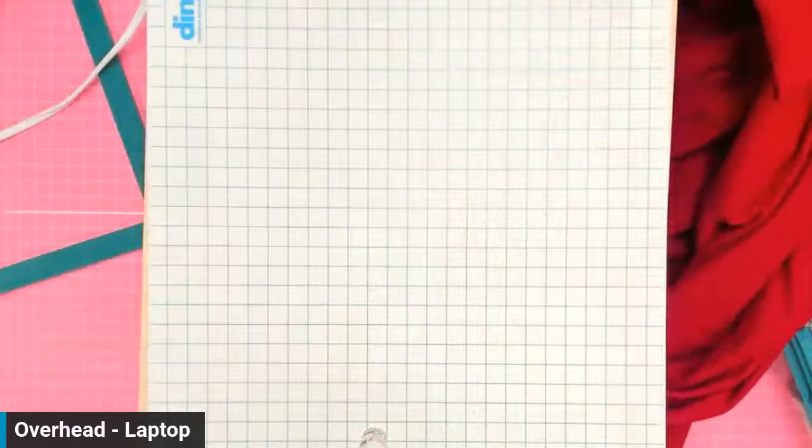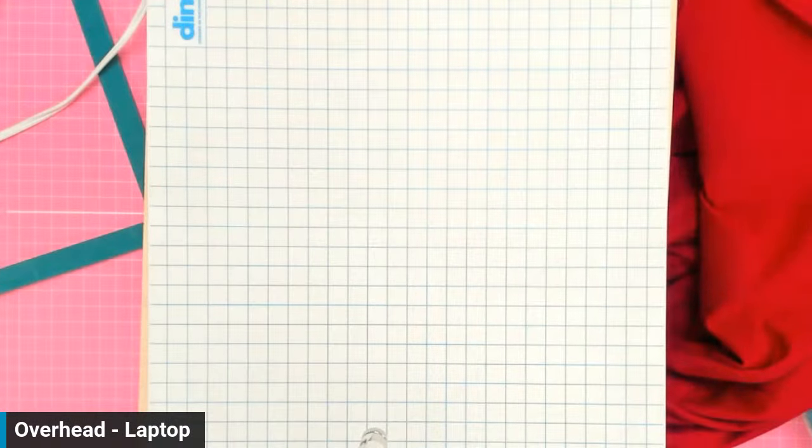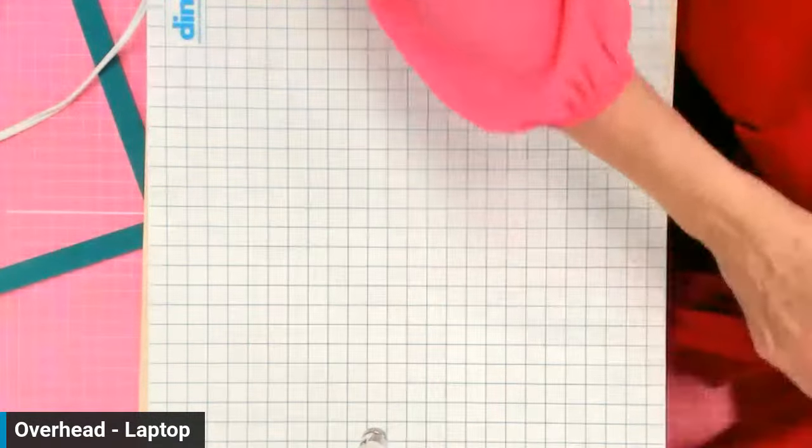All right, now we have that out of the way. And let's turn it over and add our design.